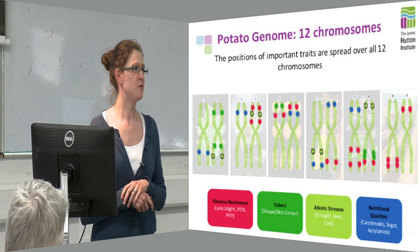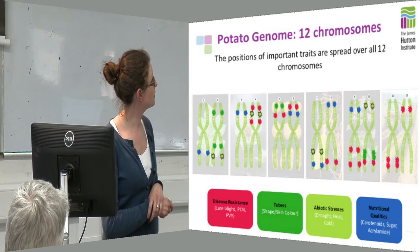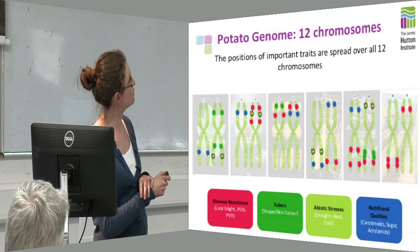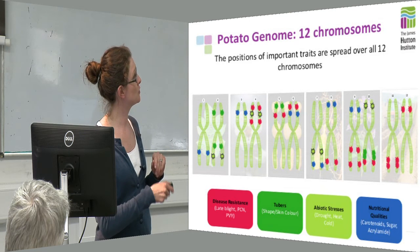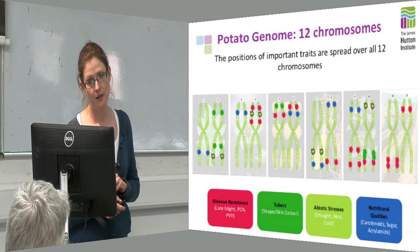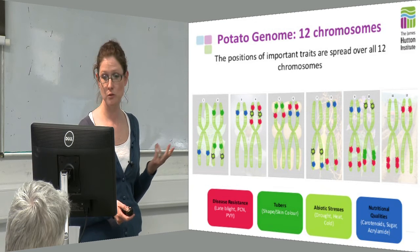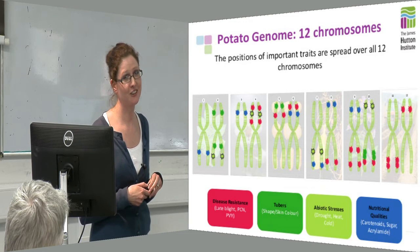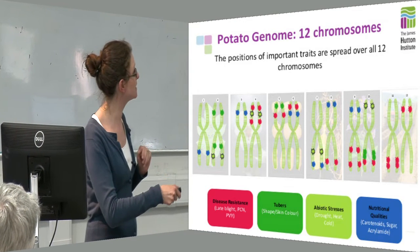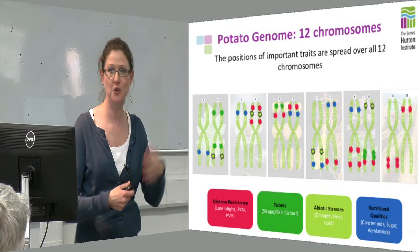There's about 54, 55 people working on potatoes at the James Hutton Institute, and they're working on defences, like I talked about before, and the genes that we're interested in are spread across lots of different chromosomes. There's also people looking at shape, skin colour, drought, heat, cold stresses, and nutritional qualities. And sometimes we all meet together and try and write grants that cross these themes. And I'm beginning to talk a lot to people working on drought, heat, and now light because of the light sensing that we're finding.